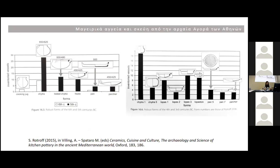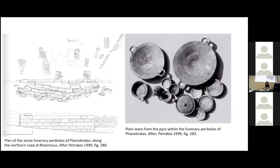and Hellenistic periods. In addition to domestic contexts, plainware and cooking pots are occasionally reported in relation to sacrificial pyres from funerary contexts of the 4th century BC. Within the family peribolos of Phanocrates from Rhamnous in Attica, more than one sacrificial pyre is reported. Pottery collected from these areas consists mainly of cooking pots, lopades and hitrai, black-glazed kantharoi, askoi, and other smaller shapes, all dating to the last quarter of the 4th century, according to the publication by Vasileios Petrakos.